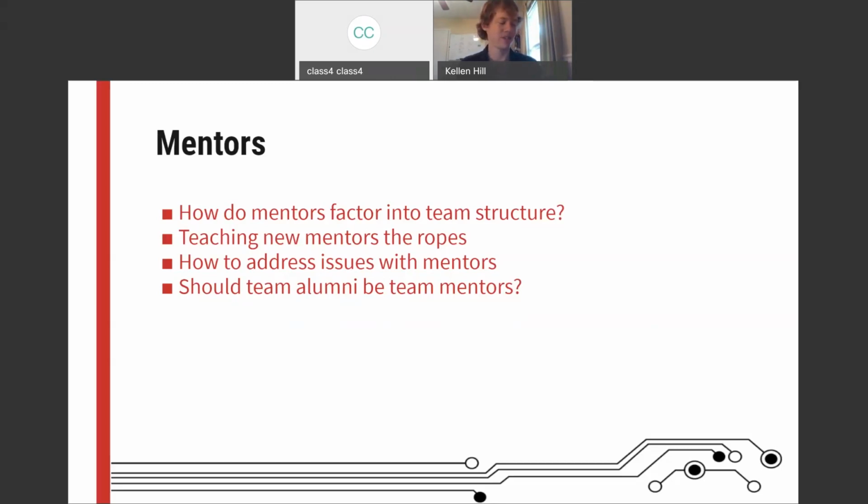Teaching new mentors the ropes. Depending on where the mentor comes from, this is remarkably similar to teaching a new student how to be involved on the team. Obviously, the mentor is coming in with an established skill set, but your new students may very well come in with a similar case: they may have programmed before, so they already know some of the ropes, but you really have to teach them how FIRST programs work, how the competition season works, and how to function as part of a team. Sometimes you have to show them the ropes: you're here to function as part of this team, and part of that expectation is that you're passing on some of your knowledge to the students and other team members. So make sure you're showing them the ropes the right way.